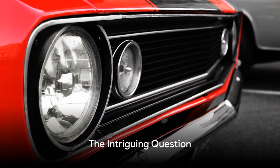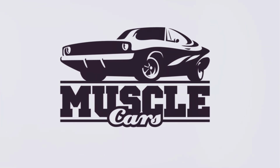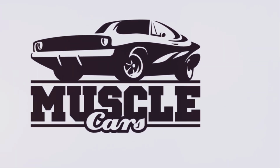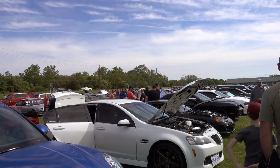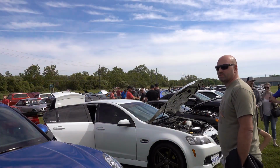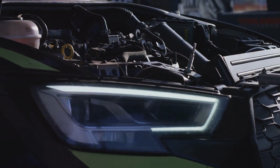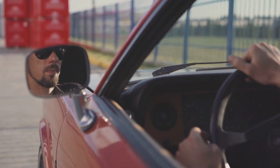Have you ever wondered what makes muscle cars so distinctively powerful and sought after? It's a question that's likely crossed the minds of many. With their aggressive looks, roaring engines, and exceptional performance, it's no wonder these automobiles have captured the hearts of car enthusiasts worldwide. What is it about these high-performance beasts that sets them apart? What's the secret behind their enduring allure?